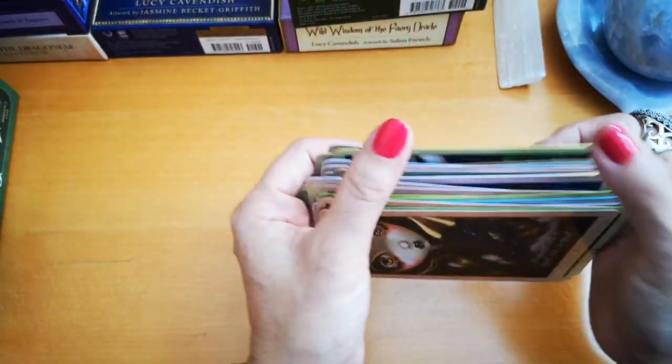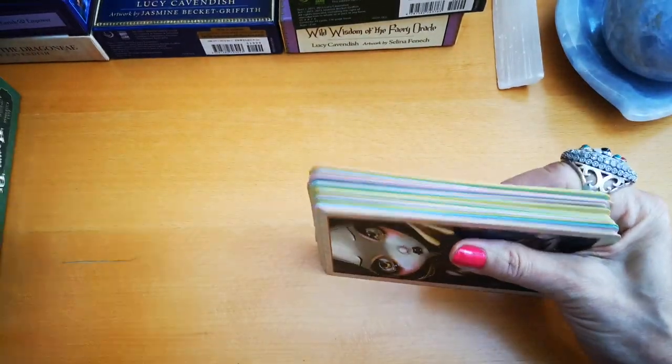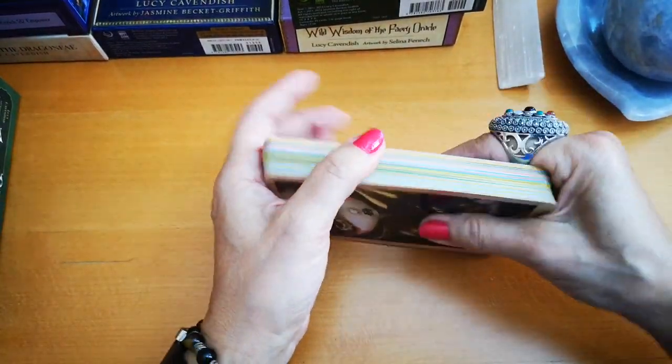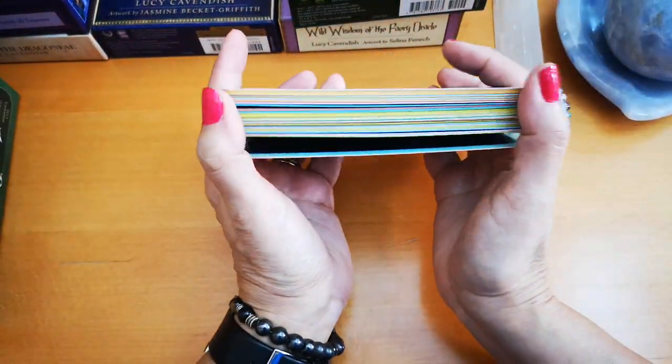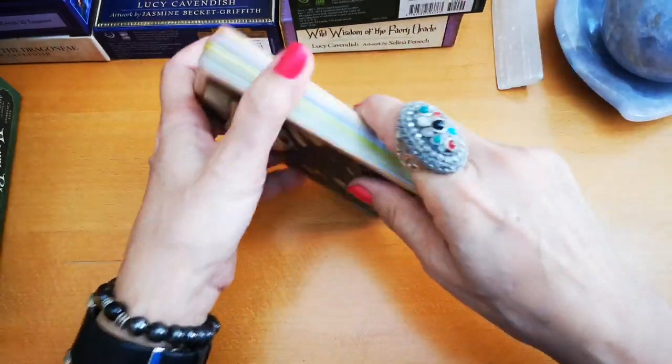So that was the Myths and Mermaids tarot deck. These are the backs, beautiful. My lovely edging, I'm proud of. And these are the beautiful cards.